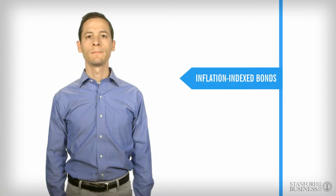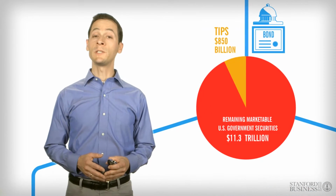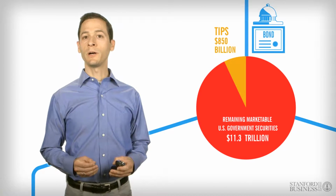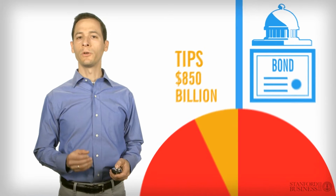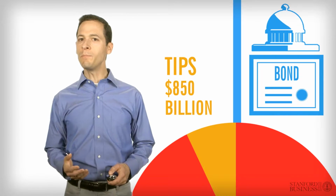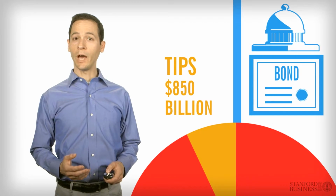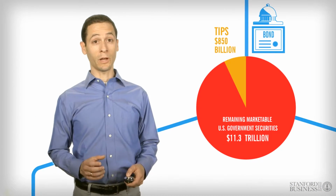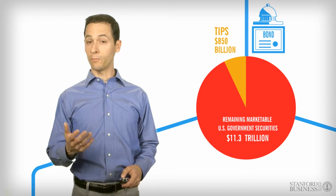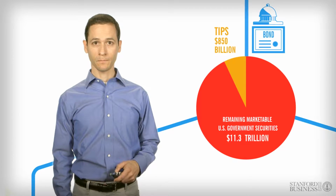Inflation-indexed bonds. Some governments, including the United States, issue inflation-linked bonds. In the U.S., these bonds are called TIPS, which stands for Treasury Inflation Protected Securities. There are around $850 billion of TIPS outstanding, out of a total of $11.3 trillion in marketable U.S. government securities, most of which are just regular nominal Treasury bonds.